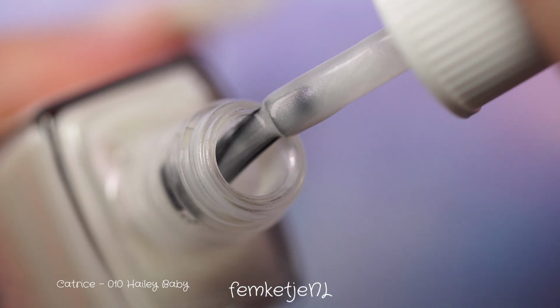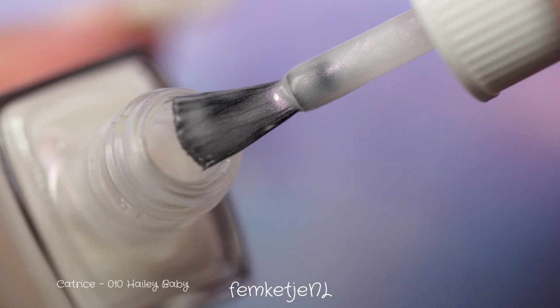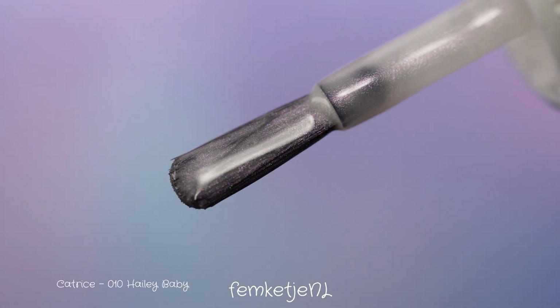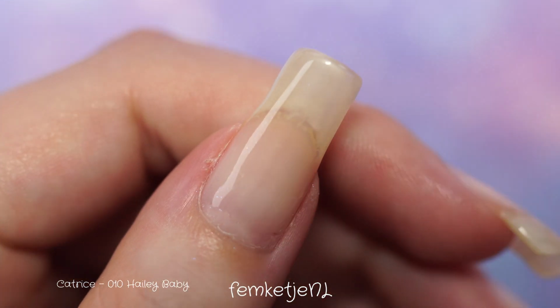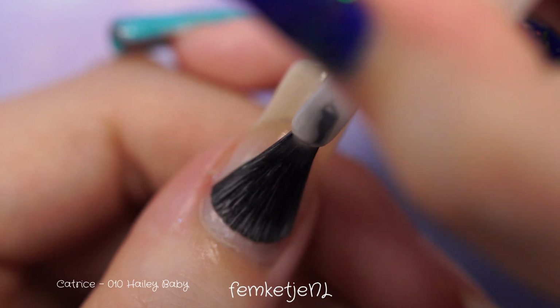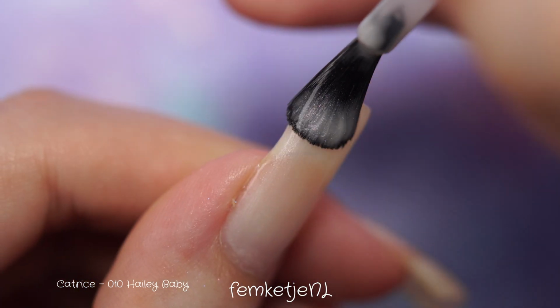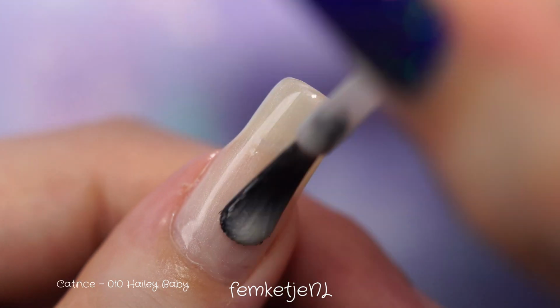This first one is actually one of the soft glaze ones. Then you have 2 jelly sparkle ones and 1 pure glitter one. This first one, Haley Baby, is actually inspired by the donut glaze nails that were super hot and happening this spring and summer.